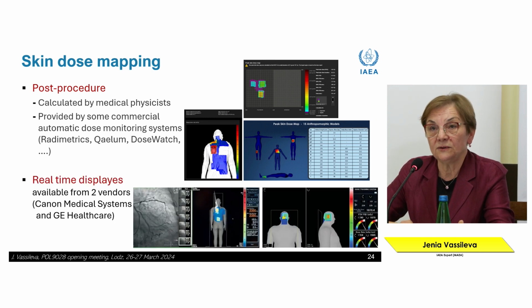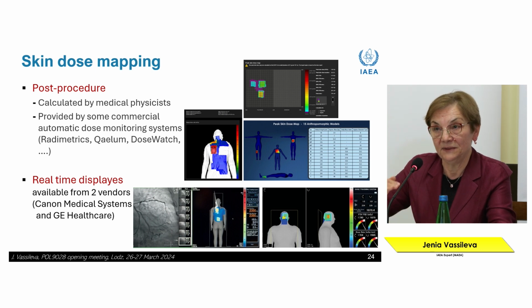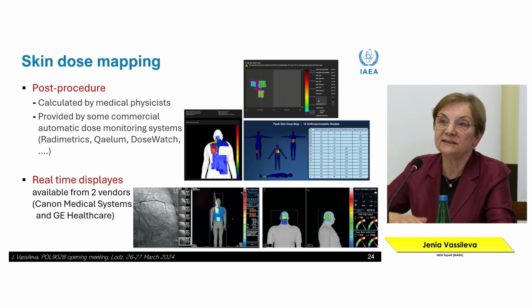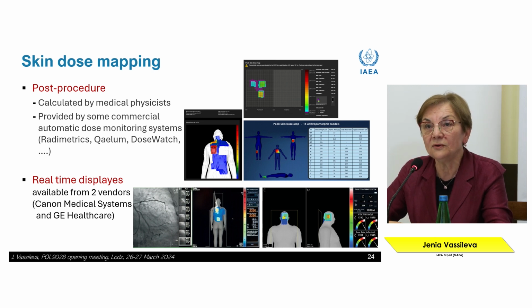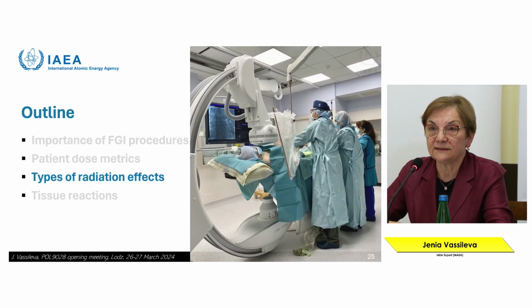But from two vendors, they are already available in real time. So during the procedure, the interventionalist can see how the skin dose is changing, increasing, and it's mapped. I mean, it's a color map, so they can react. Of course, they will never stop the procedure, but still they might modify something in the procedure. I'll try to describe a little bit more tomorrow how to reduce those.